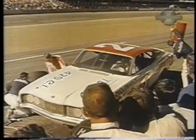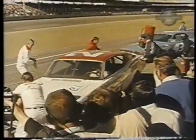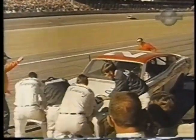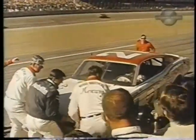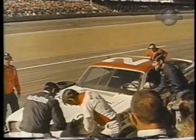The Wood Brothers crew, one of the best in the business, races the clock to get Foyt back on the track. They change 2 outside tires and fill the 22-gallon tank. Petty's away. Foyt's engine won't start. His crew primes the carburetor. Foyt's engine fires, misses. Fires again. He's away 22 seconds behind Petty.